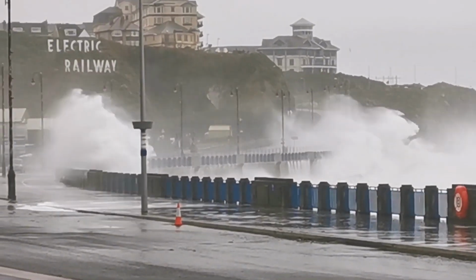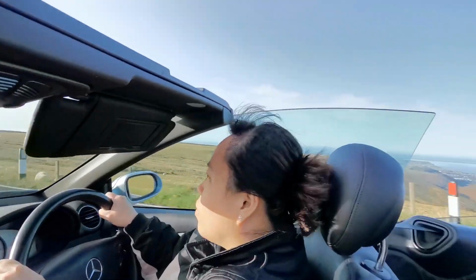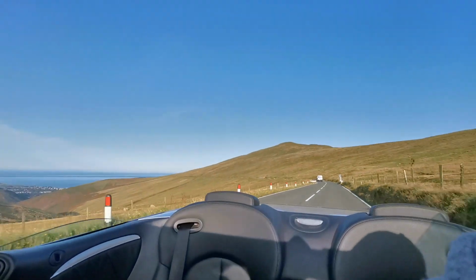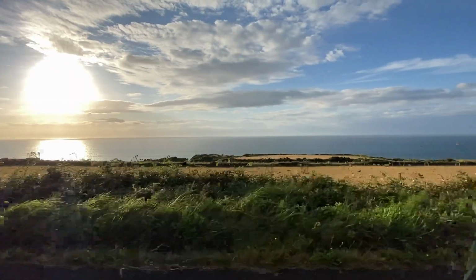Most of the time, however, winters are, like I said, just wind, rain, more rain, and then a bit more wind and even more rain. Summers, on the other hand, can be absolutely fantastic. We had some great summers recently, proper convertible weather, 30 degrees, sunshine for days and weeks on end. And if the sun shines here in the summer and you drive around, it's an absolutely fantastic place to be.